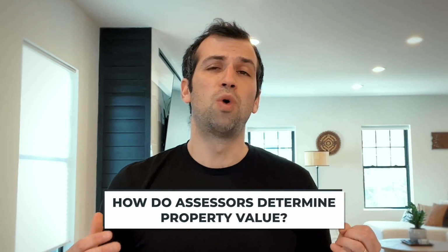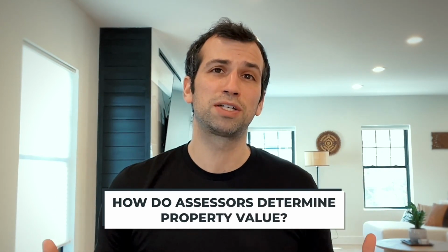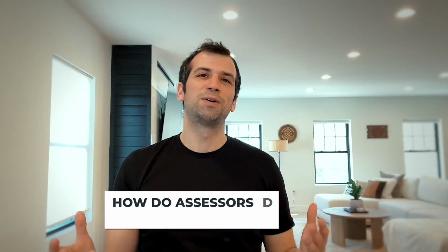So the next question is, how do they determine what the assessed value is? Well, it turns out they do this using an appraiser. These two terms, appraiser and assessment, are actually tied together. In assessment, the value is determined using an appraiser. So the appraiser will come to the property.